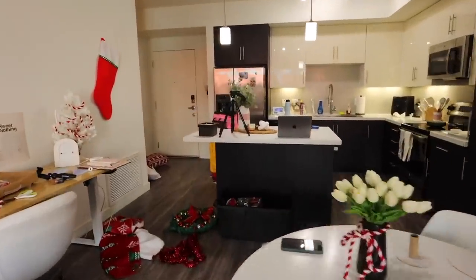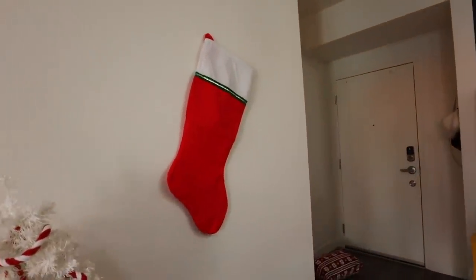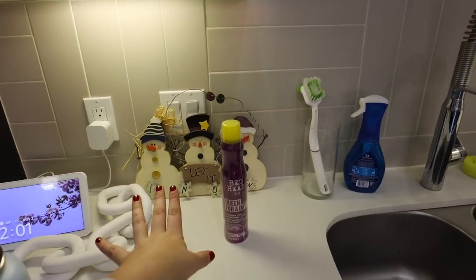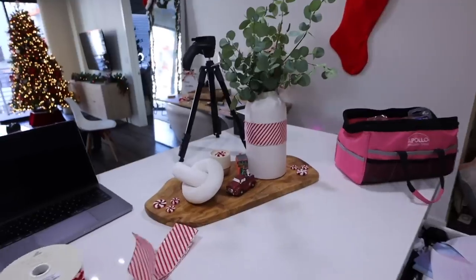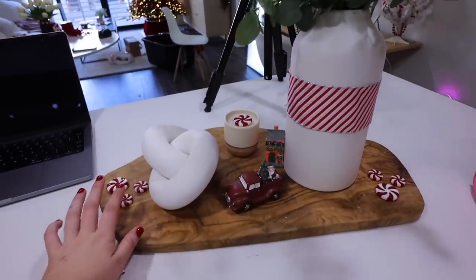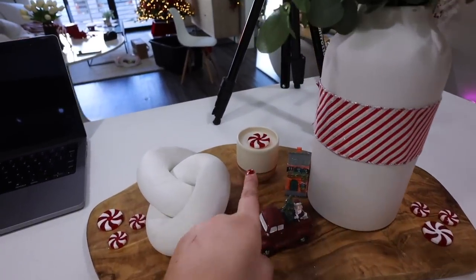Going on into the messy, messy kitchen, I added this little stocking. It kind of tilted a little bit, but whatever. I've had this since I was a kid. So I wrapped this little candy cane ribbon around this as well as this. Love that. And then I added these little peppermints here. I had this, really cute. I also added one peppermint in there. I thought it was funny.